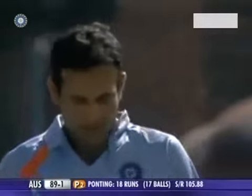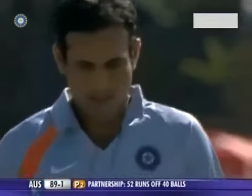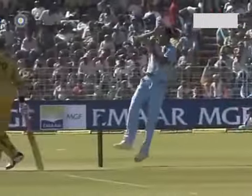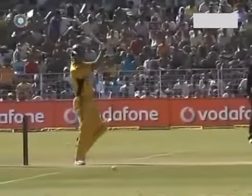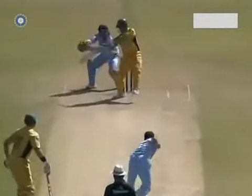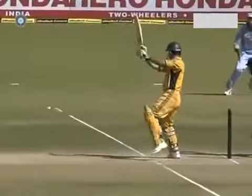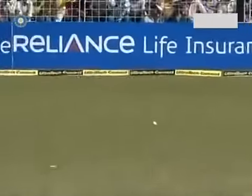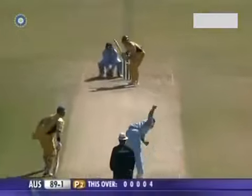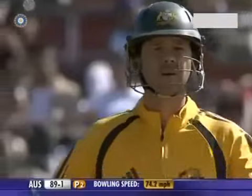50 partnership up for Hayden and Ponting. 52 in 40 balls. And that's because of cricket of that kind. Exceptional. Just slightly short. Very decisive in his footwork, going into the line of the ball. Great balance, everything right about it. I think that would have felt good off Ponting's bat. Another slow ball, leg side, and he has creamed that again.